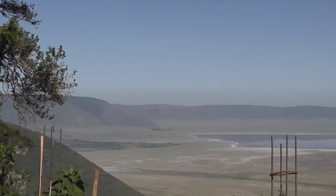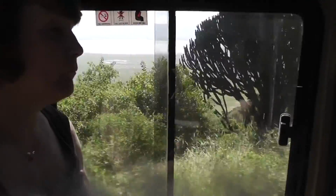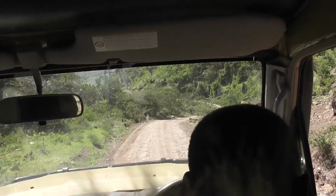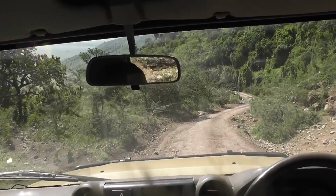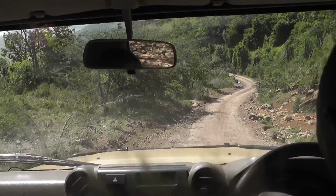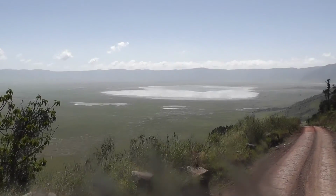The Ngorongoro crater is the largest complete volcanic caldera in the world. The crater rim is 2,286 metres above sea level. It's about 19 kilometres across. It contains up to 30,000 game animals, most of the animals that you find in East Africa, except for giraffes and impala.